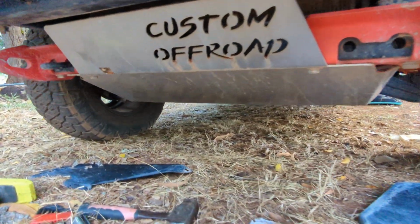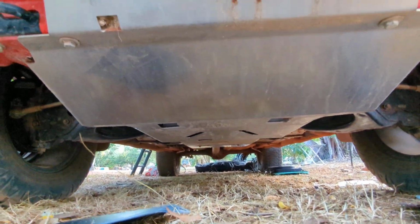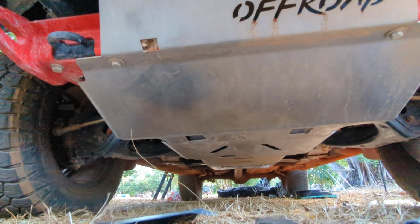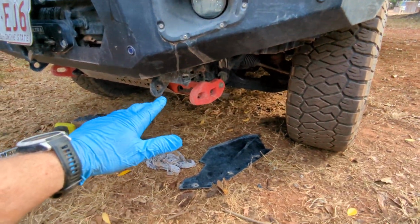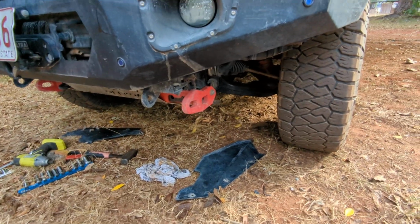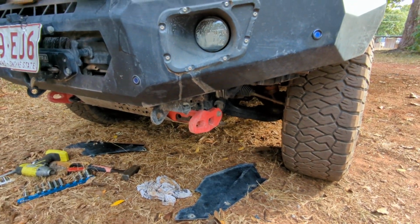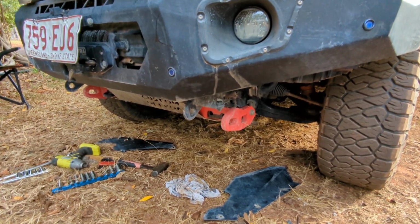The bash plates, if you're going to get serious under there in an IFS vehicle, I tell you what, those things are an absolute godsend. So definitely get yourself, these are the custom off-road ones that you've seen in the videos. Totally recommend those. Even on the corrugations, guys, you can hear the rocks just pinging up into those, where they would otherwise be shredding the factory ones or pinging up into your chassis paint and that sort of stuff. So they're an absolute must, in my opinion.